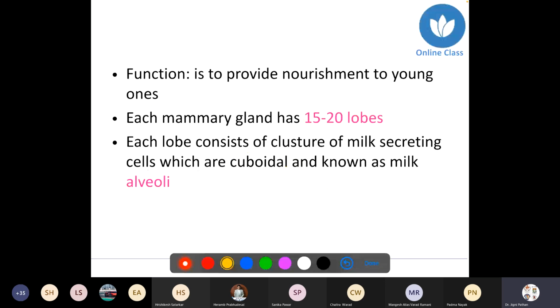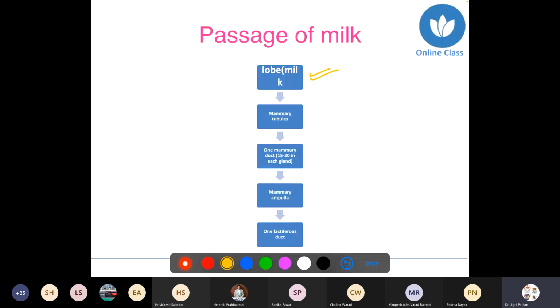Next is the flow of milk. How does the milk flow? From the lobe, that's alveoli, it reaches mammary tubules. Mammary tubules to one mammary duct. From mammary duct to ampulla, ampulla to lactiferous duct. Lactiferous duct opens into the nipple. Do you agree with me?